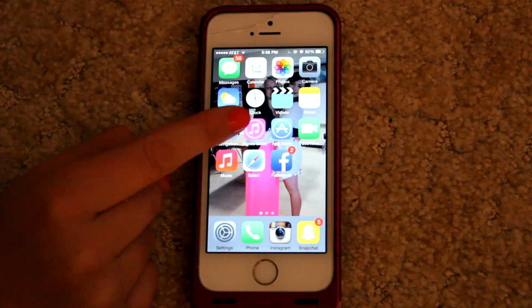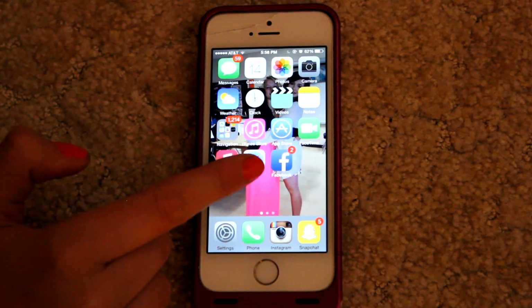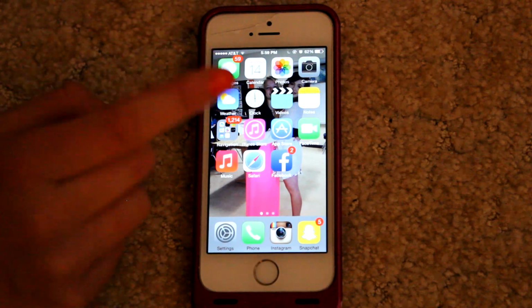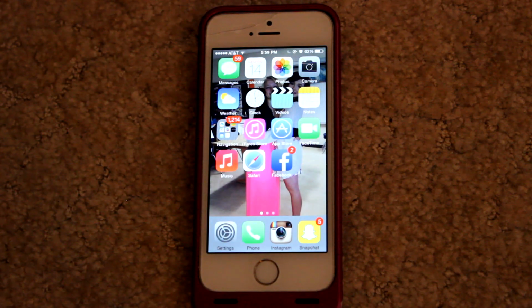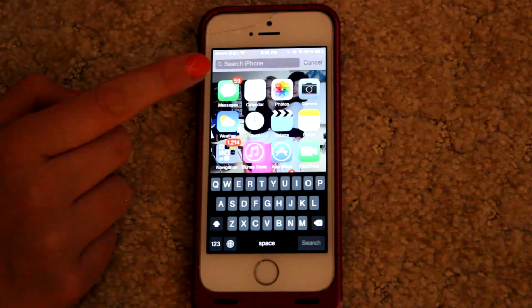And then I have iTunes, App Store, FaceTime. Then I have Music, Safari, and Facebook on here. So the only ones I really use on this page are messages, photos, FaceTime, Facebook, Music, and then camera sometimes, but a lot of times I just use my camera through the lock screen. And if I need to use Safari, I just usually slide my phone up and search through there.